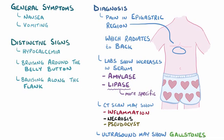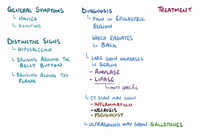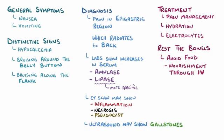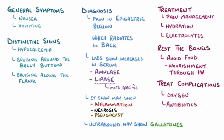And while it's not directly diagnostic, you can also use ultrasound to look for offending gallstones if they're suspected. Treatment of acute pancreatitis is focused on pain control and making sure that the person's getting adequate fluids and electrolytes. Generally speaking, one treatment goal is to rest the bowels, so many individuals are therefore told to avoid food and get nourished through IV fluids instead. Finally, it's very important to treat the complications by offering things like oxygen therapy and antibiotics as needed.